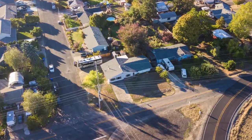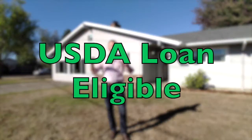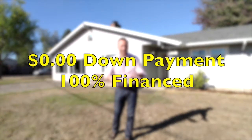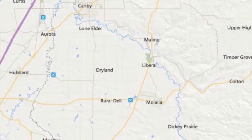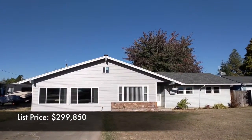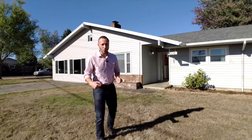And this one, a little bit different than what I usually do because I wanted to show you a house that is in USDA loan territory so that if you wanted to and you were eligible, you could get a USDA loan with zero money down, 100% finance, and it is in the beautiful Molalla, Oregon. The house I've got in question here is 506 Mathias Road, and the house is for $299,850, under $300,000. Let's check out this three-bedroom, one-and-a-half-bath home.